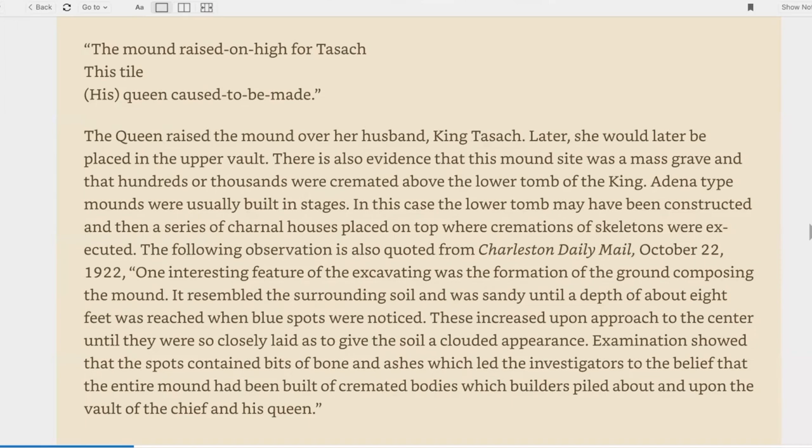One interesting feature of the excavating was the formation of the ground composing the mound. It resembled the surrounding soil and was sandy until a depth of about 8 feet was reached, when blue spots were noticed. These increased upon approach to the center until they were so closely laid as to give the soil a clouded appearance. Examination showed that the spots contained bits of bone and ashes, which led the investigators to the belief that the entire mound had been built of cremated bodies, which builders piled about him upon the vault of the chief and his queen.